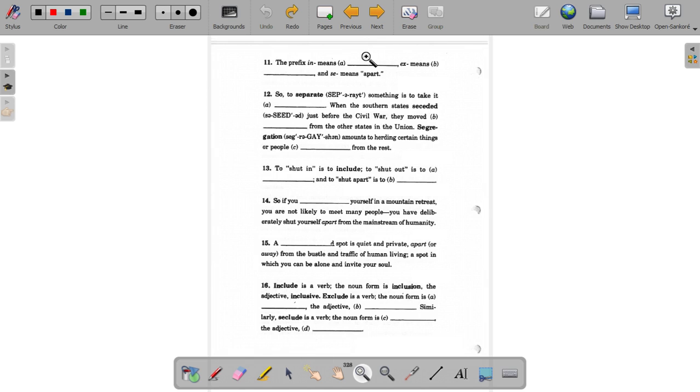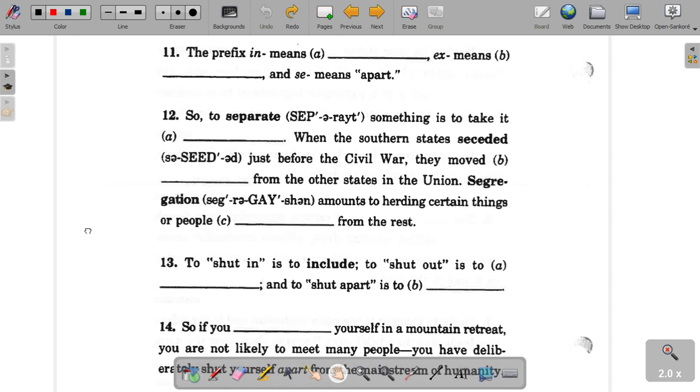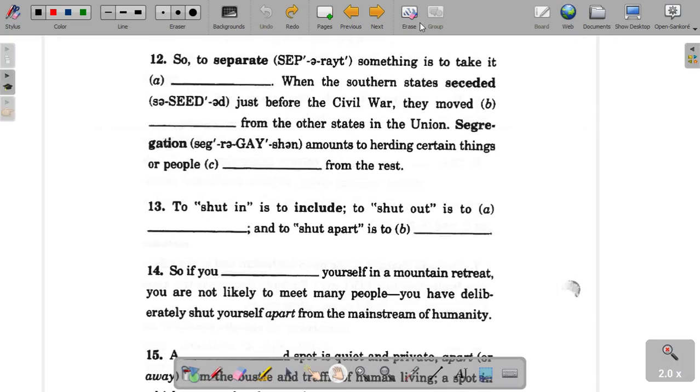The prefix in means in, and x means out, and then se means apart. So to separate something is literally to take it apart. When the southern states seceded just before the Civil War, they moved apart from the other states in the Union. Segregation amounts to herding certain things or people apart from the rest. And you should remember this word CEDE. Do you remember what that word means, or that prefix?